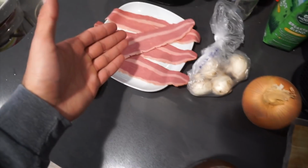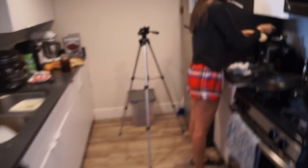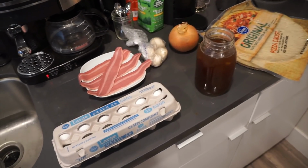So we got turkey bacon, mushrooms, onions for flavor. We got, where are the eggs at? The eggs are over here. We're gonna do a little bit of eggs on that, and maybe even some ground turkey as well to get the protein up. So I'm gonna figure it all out, guys, and then I'll show you the recipe, cook it up, and we'll get going.